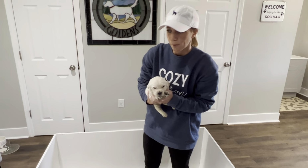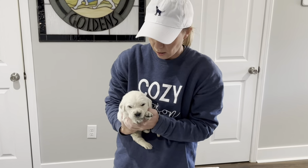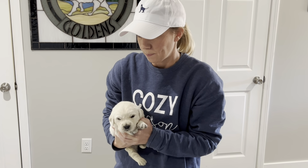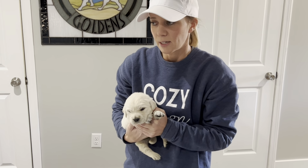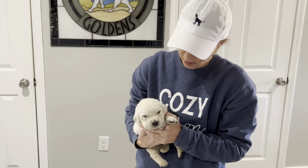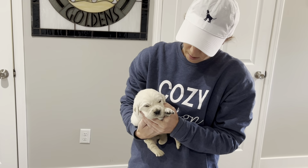So this is Miss Purple, our largest female. She's been the largest since the get-go. She is 4 pounds now. So she's not our largest puppy, but she is definitely our largest girl. Second place overall.